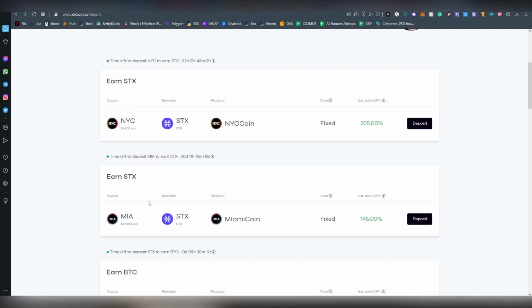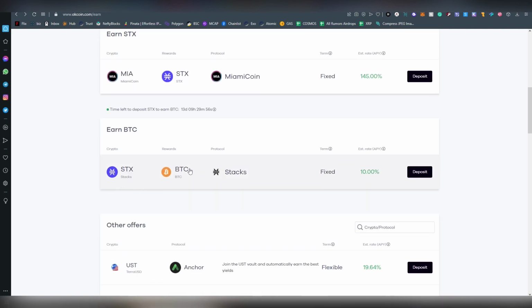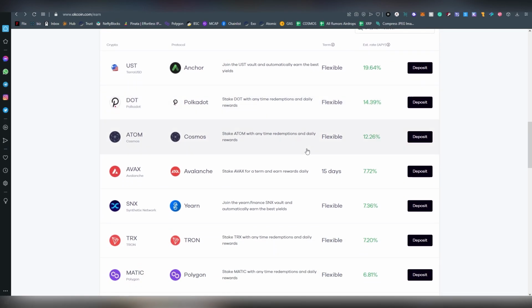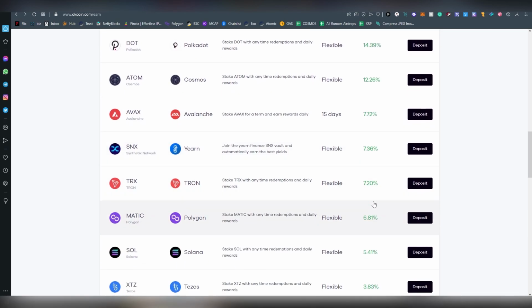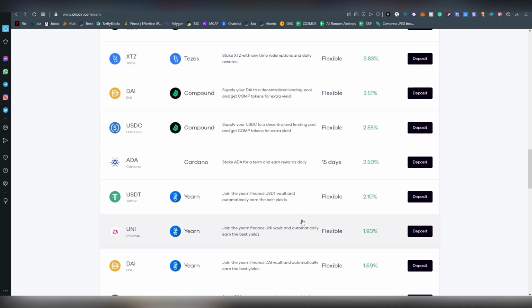You have the New York coin and the Miami coin, which I've talked about before on the channel. They're very interesting coins in my opinion, and these are going to be paying you STX. So if you stake NYC or MIA, you are going to be getting STX in return. And then there's obviously the STX to BTC option with a 10% estimated APY rate, and this is still open. They actually have some other positions here which offer pretty lucrative rates for some of these coins, which I would consider pretty decent.